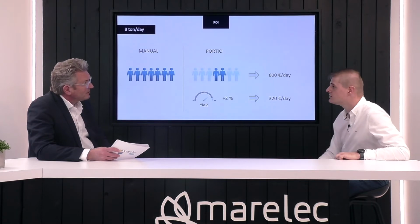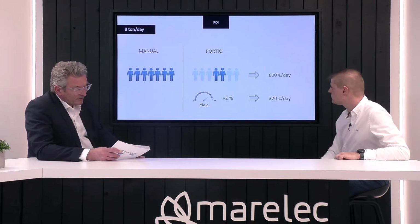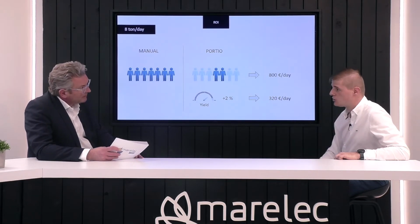I also told you that there will be a certain yield saving because our portion cutter will cut immediately to the right weight. And that yield saving of 2% will actually give you extra earning of €320 per day as well. The reason for that is that we'll have 2% extra premium product compared to trim. And the price difference we calculated between both was €2 for this example.